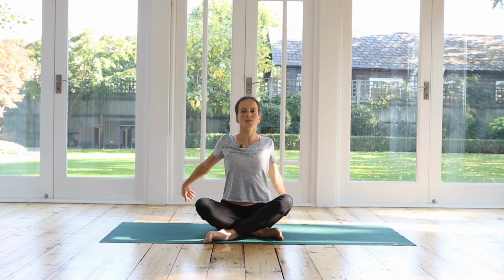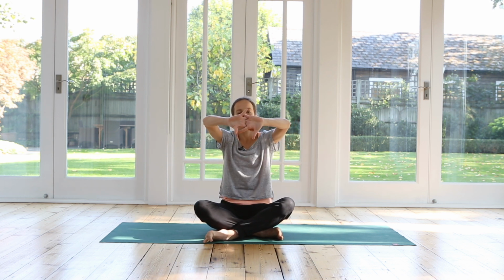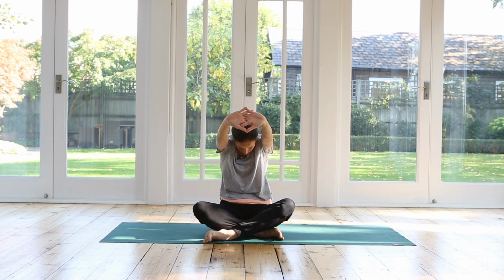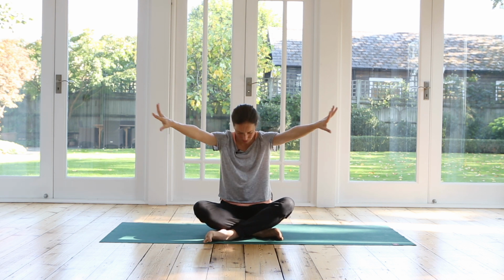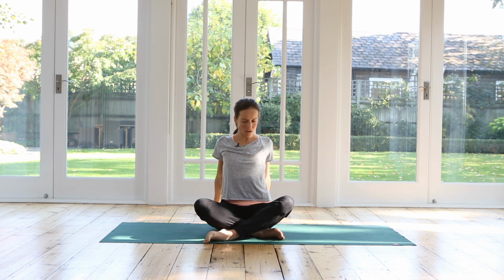Same again, inhale, sweep the arms out to the side, forwards. Exhale, turn the palms round on your back. Getting into those shoulder blades, into the space between your shoulder blades. Inhale, stretch the arms out nice and wide. Fingertips behind you and opening the chest.